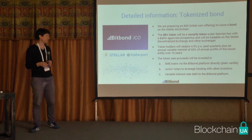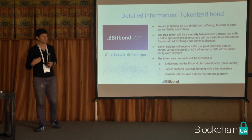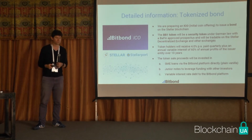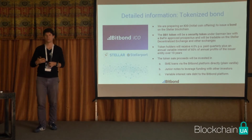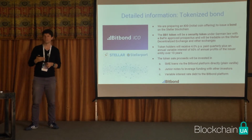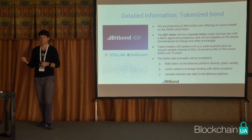And from a legal perspective, the token is actually a bond. So this is not an equity instrument. You're not receiving shares in Bitbond as a company, but you are providing debt to Bitbond that will then be invested into loans on our platform. We are paying annual interest of 4%. We pay it out quarterly, so each quarter in a year we'll pay out 1% interest on the investment amount that you put in. Plus, you will get 60% of the profits of those investments.